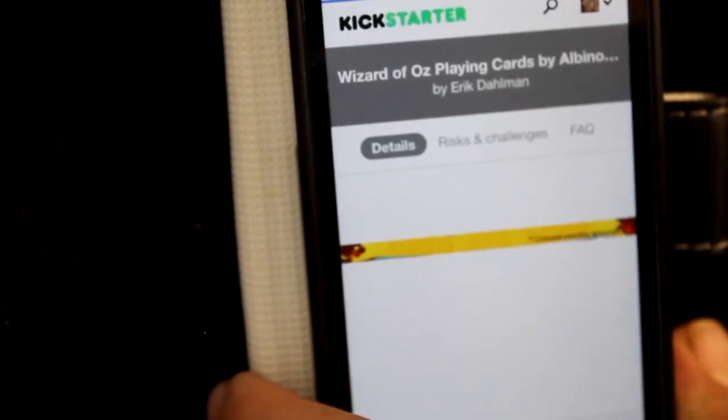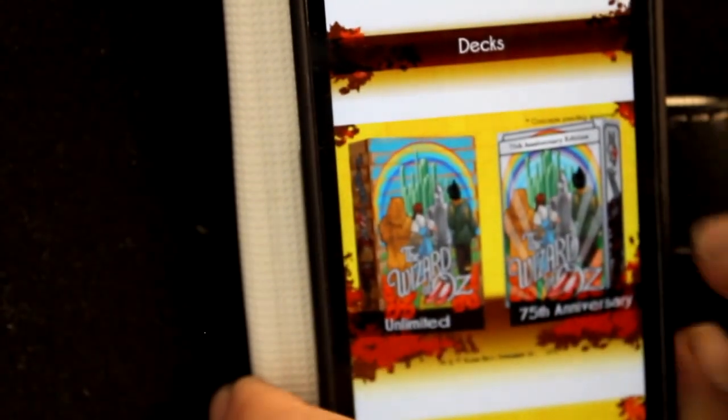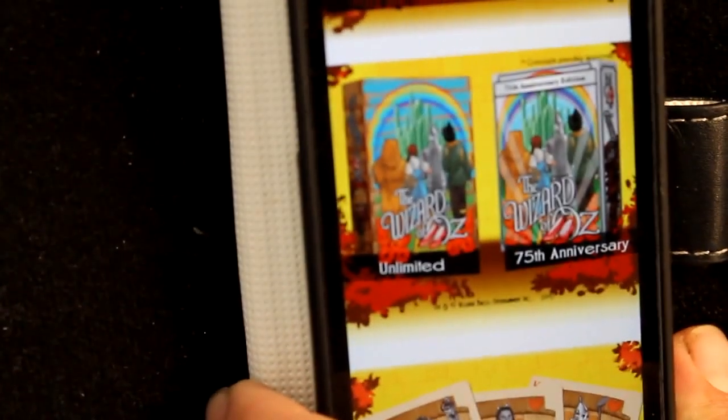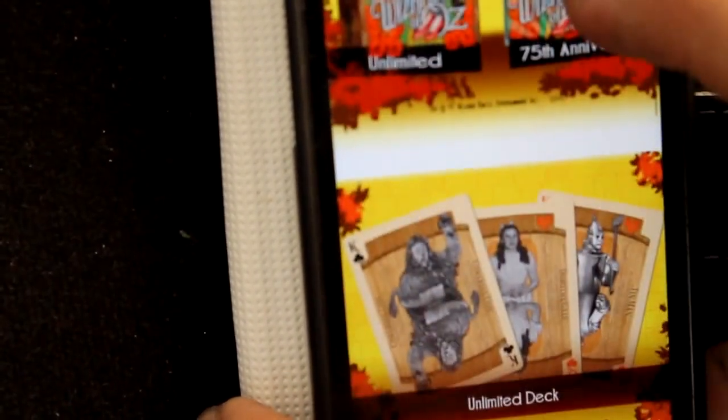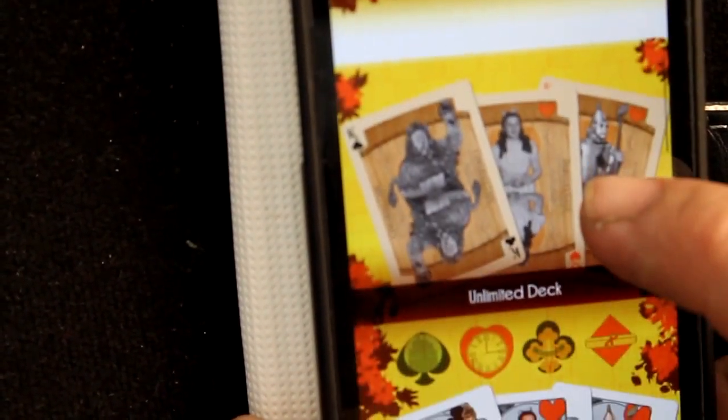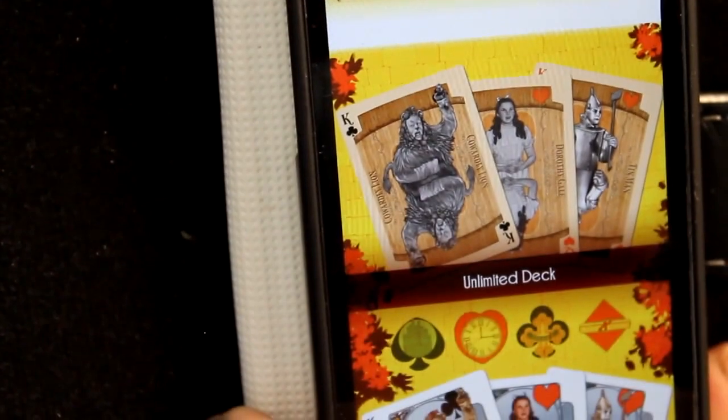Now, this is being done to celebrate the 75th anniversary. There's two different decks. There's an unlimited version, and there is a 75th anniversary version. The differences are, well, this is the unlimited deck. It's got kind of brown faces with a wooden look to them.